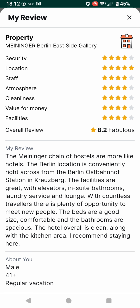The second category is location. Meininger Berlin East Side Gallery is located directly across from the Berlin Ostbahnhof. Access to the rest of Berlin, as well as many other areas, can be found here. Kreuzberg is the neighborhood where the hostel is located and is known for being the beating heart of the alternative scene in Berlin. Alternative subcultures such as goths, punks, and hippies can be found here. There are plenty of restaurants located in the area, from upscale restaurants to cheap takeaways. Overall, a 5 out of 5.